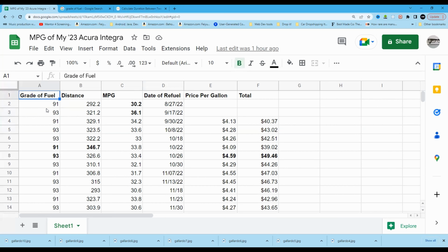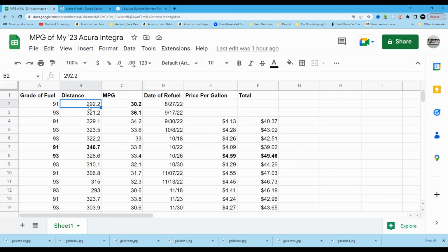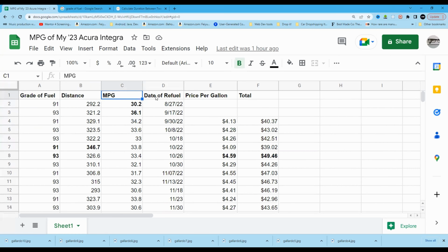Back to my first column, which is grade of fuel. The next column I use is distance. So distance represents the total miles that I use when my gas is full. So it's the total trip distance. So it's in miles. Miles per gallon, which is the star of the show. Date refuel.